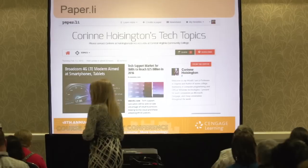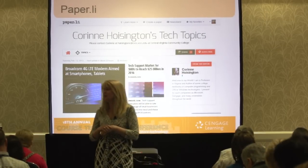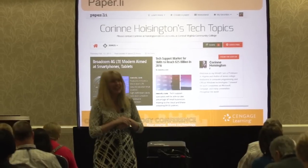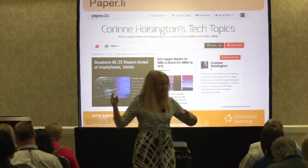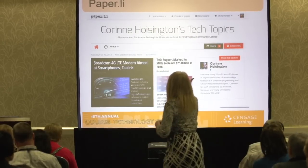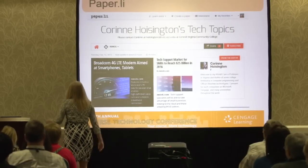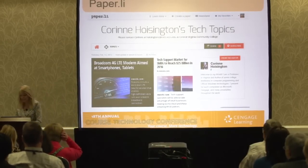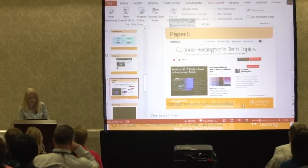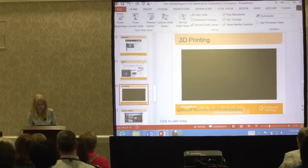What you're allowed to do is create a newspaper. Now, of course, a newspaper to a four-year-old child is an iPad page that doesn't turn properly. But our students nowadays, you say, well, you create an entire newspaper every day? Not exactly. So Mark, while I'm getting this set up, let them know a little more about paper.li. What you do is you can create an account in Paper.li.